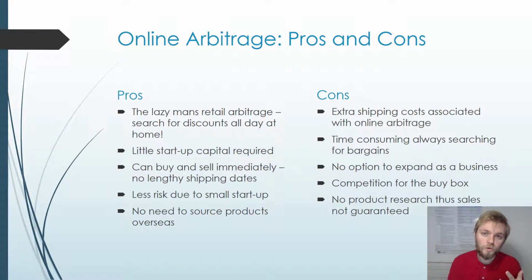You don't need to source your products in bulk or contact suppliers overseas. And the cons are, again, you don't own a brand. There's sort of limited options in expanding your business, and it's very time consuming.